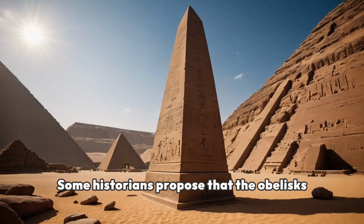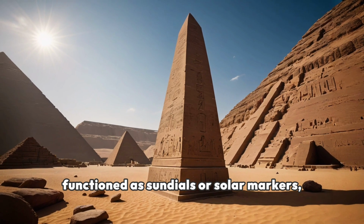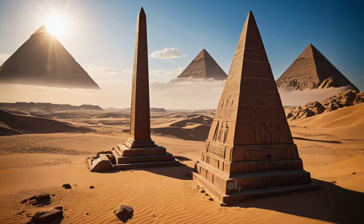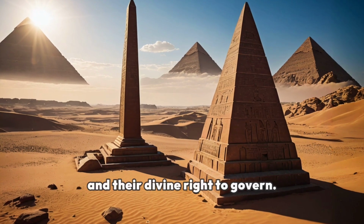Some historians propose that the obelisks functioned as sundials or solar markers, tracking the movement of the sun and indicating the time of day or the changing seasons. The obelisks may have also served as a political symbol, showcasing the ruler's devotion to Ra and their divine right to govern.